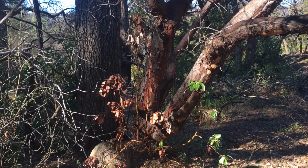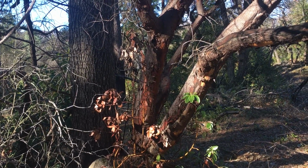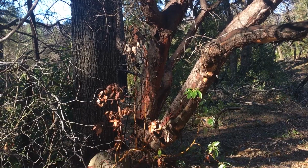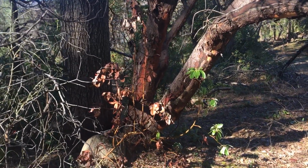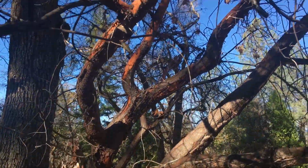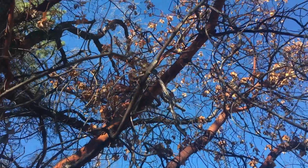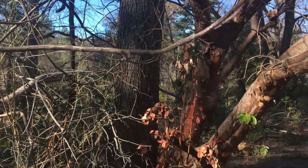If there's any experts on madrone, this is one of my favorite species, and I'd really like to figure out what's killing these things. I don't think it was the campfire, because these things are fire resistant. I mean, look, this thing was burnt, and it's fine. I think something else is getting the madrone. So, get down in the comments if you can help me out here.